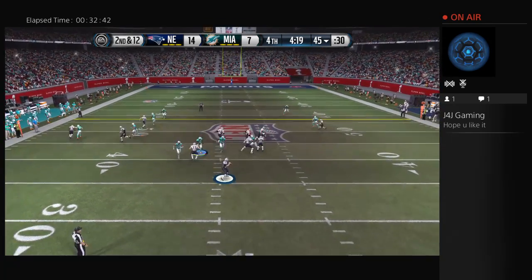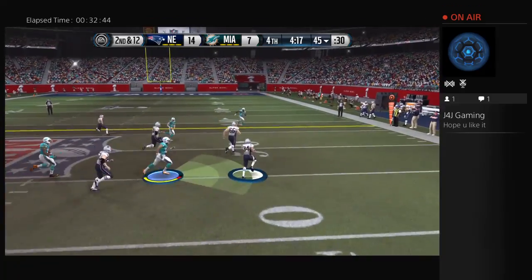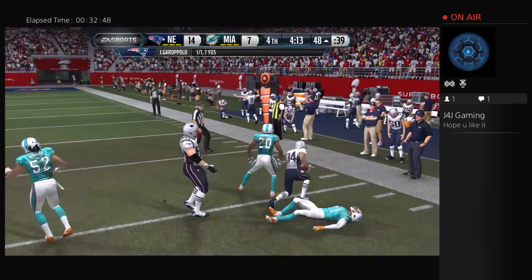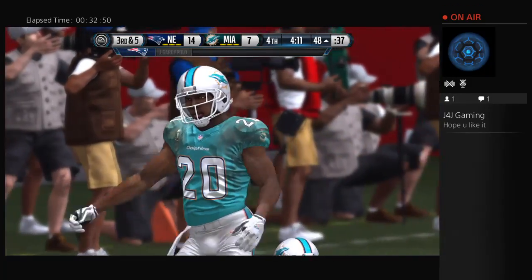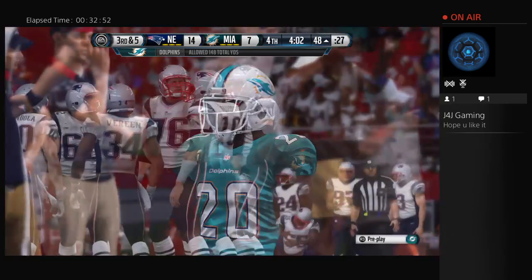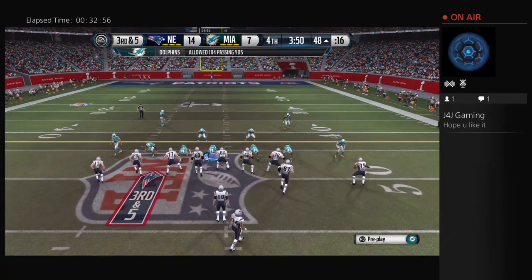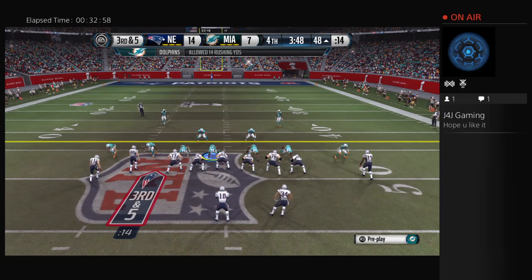Second down and 12. Setting up screen. He makes the catch. That picks up 7. There has been good pass protection for the quarterback all day long. He has not been sacked much, and he throws it there and gets another completion.